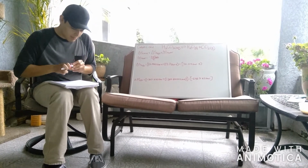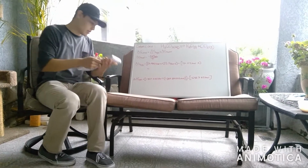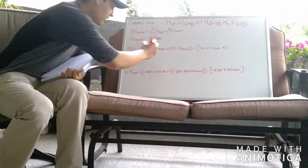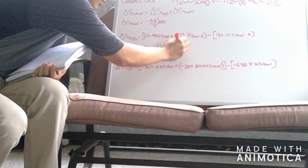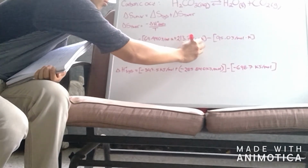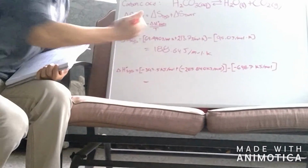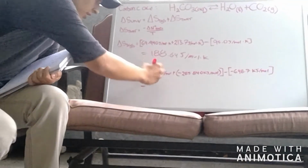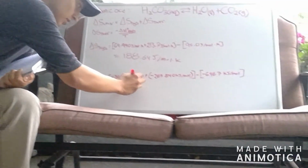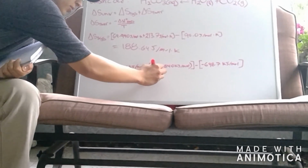So when calculated, these values add up to 188.64 joules per mole Kelvin. And when solved for enthalpy, the values are 19.36, and these are in kilojoules per mole.